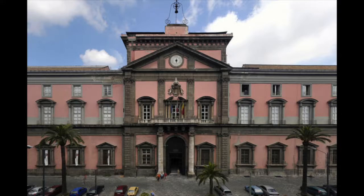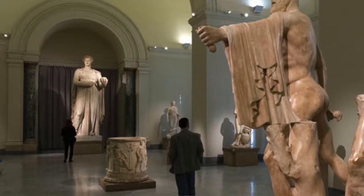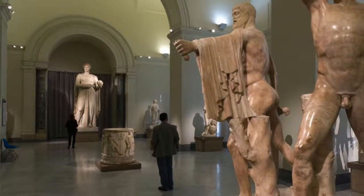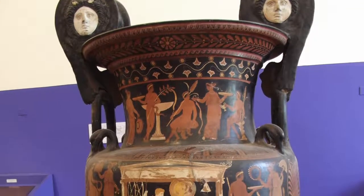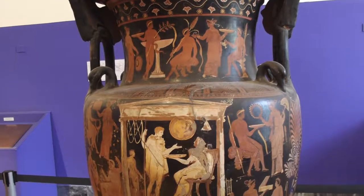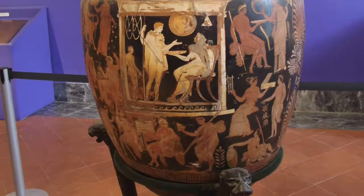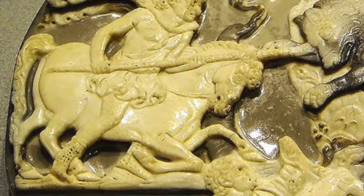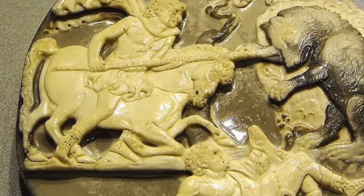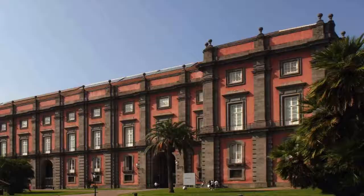When Pompeii and Herculaneum were uncovered, the artifacts from those two towns went to the museum in Naples. So that's a great reason to go to Naples to see these really extraordinary artifacts. When you see Pompeii and Herculaneum, you're just seeing the skeletal outline of what the town looks like. If you go to the museum, you actually get to see the pottery and a lot of the artwork, which is amazing. So that's a great reason.